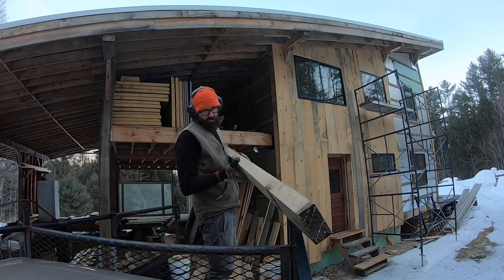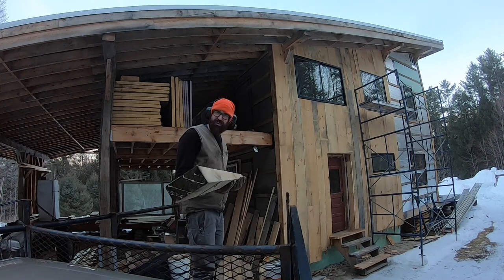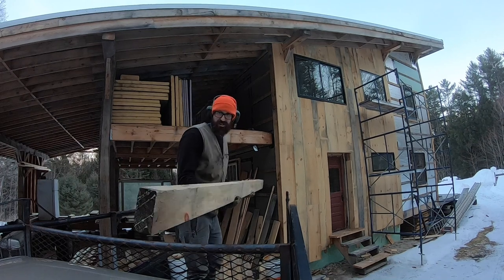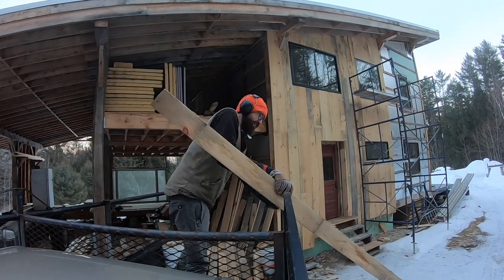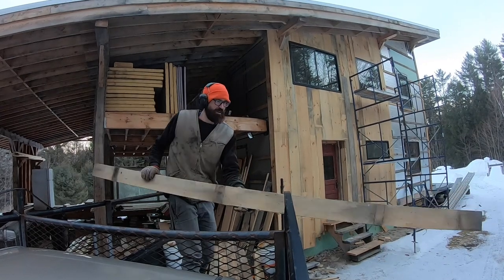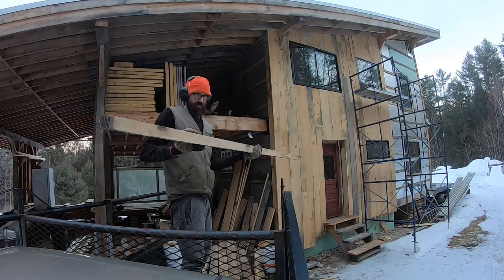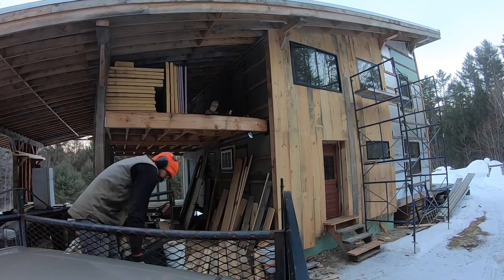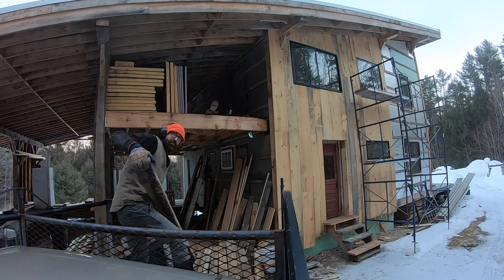Imagine building a house with just a random piece of kiln-dried spruce. White pine, clear white pine, perfect 2x4. So nice. Pain in the arse, though. It's a lot of work to do it this way.